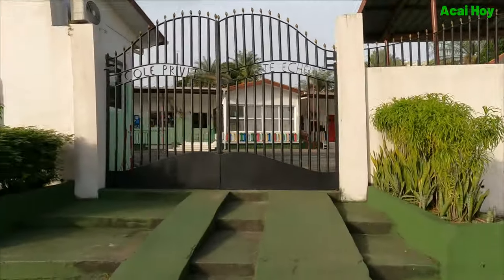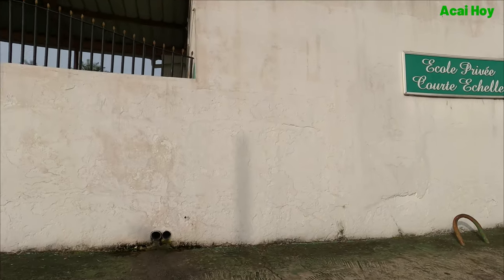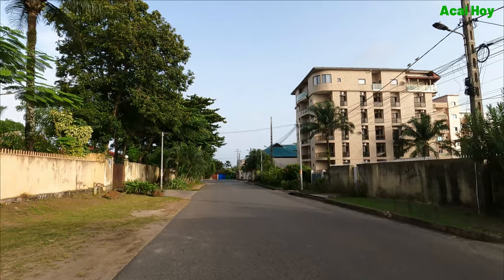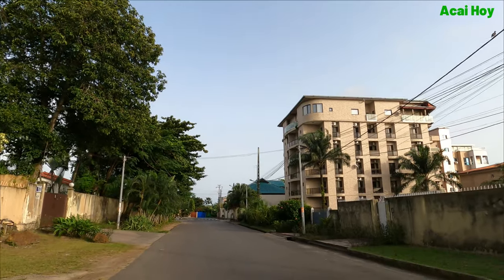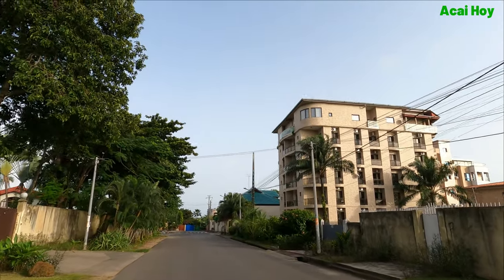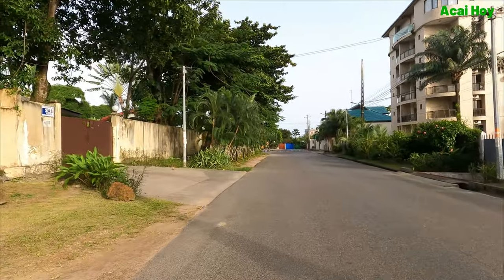This is cool. It's like a nursery, pre-nursery, and primary school. If you look where it's written there, this building that you guys see, this one right there, that's the Ministry of Foreign Affairs. The building right there that you see is the Ministry of Foreign Affairs.